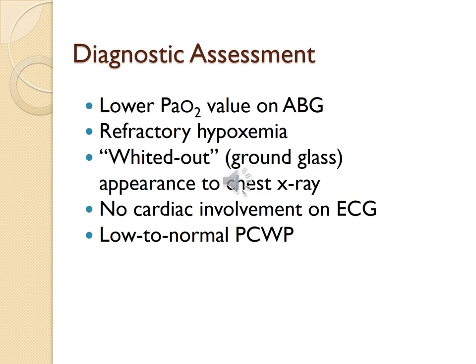Diagnostic assessment. The diagnosis of ARDS is established by collecting an ABG, which will show a lowered partial pressure of arterial oxygen. Because of a widening alveolar-arterial oxygen gradient, the patient has a progressive need for higher levels of oxygen. The patient does not respond to high concentrations of oxygen and often needs to be intubated and put on a vent. A large difference between the predicted and actual alveolar oxygen tension indicates shunting.